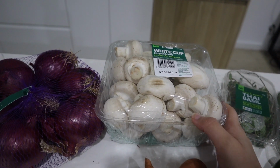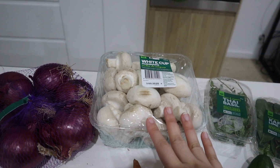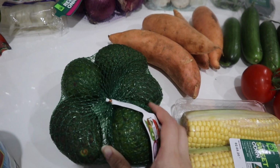I go through this a lot because I have this in my eggs almost every morning. I take a handful of this and have it with my breakfast, and even in stir fries, etc. It's really, really good.